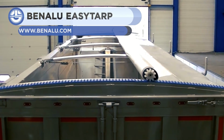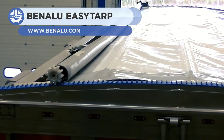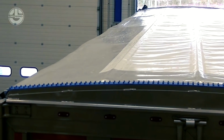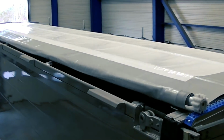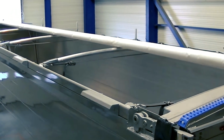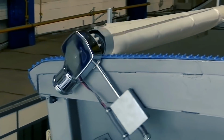Container cover sheets are designed to protect materials from falling out of containers. Usually, operators have to step up onto a walkway, which includes the risk of falling. But with the EASYTARP system, this can be done by just pushing a button. The R&D department at Benalu has been developing it since 2014. And here we have their newest version, the 2.0, in action.